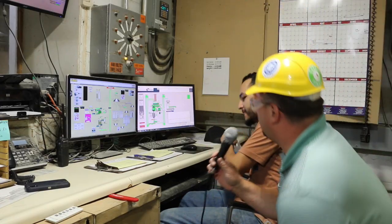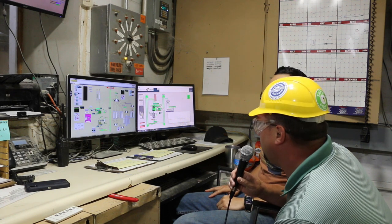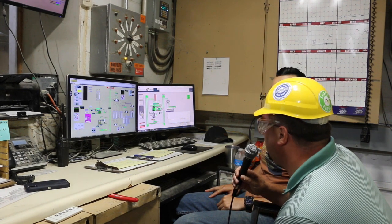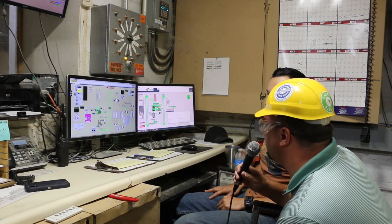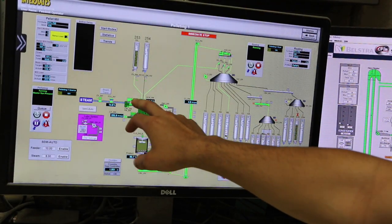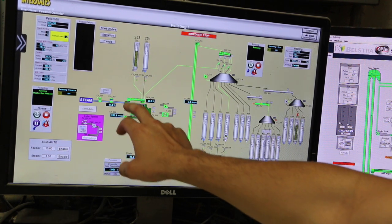All right, so we're inside the mill room where they combine all the ingredients for the feed. Explain to me what's going on with the screens. Yeah, this is our bins. Then it goes down through the pipe into the feeder. This is our feeder, and this is our conditioner. So from the feeder, it goes down into the conditioner.